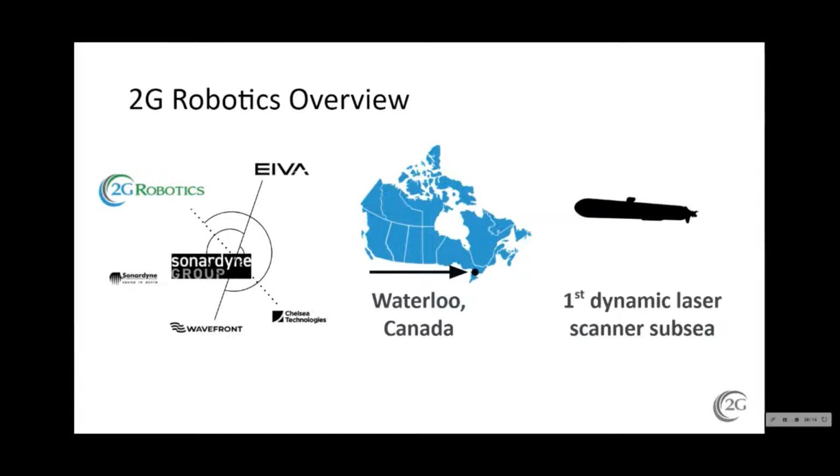Now, before I deep dive into the topic, I want to give you a brief background about 2GRobotics. We were formed in 2007 and we are based in Waterloo, Ontario, Canada. We're not really situated by any large bodies of water, but there is a very prominent engineering school by us, and we like to pull a lot of our talent from there. More recently, we were acquired by the Sonodyne Group and are excited to be part of this team moving forward. And finally, a quick fact, we were the first commercial underwater laser scanner back in 2012, and we were the first dynamic-based laser scanner.